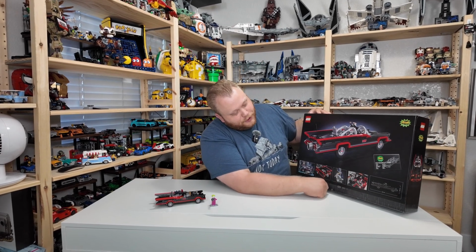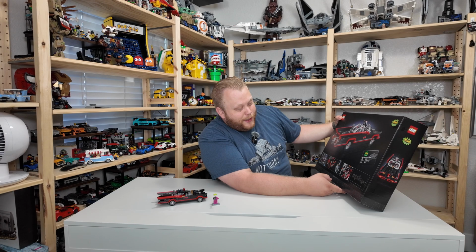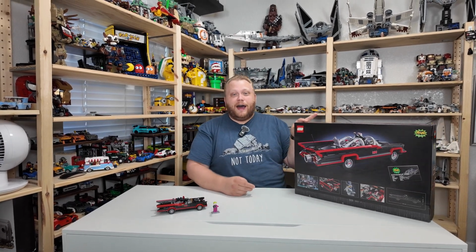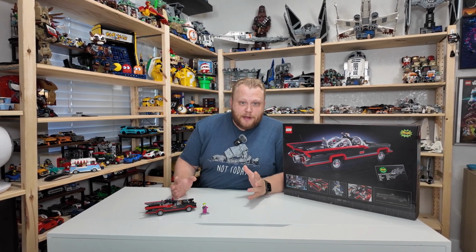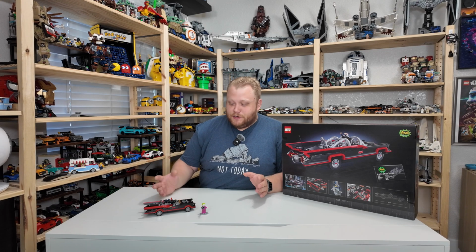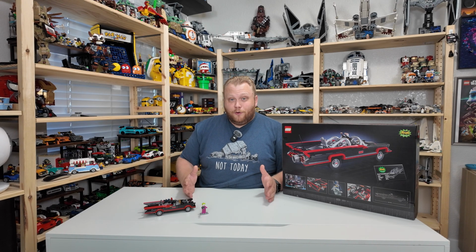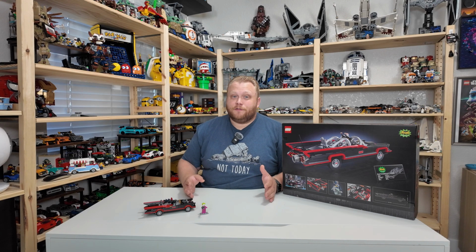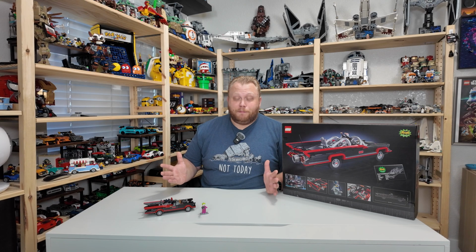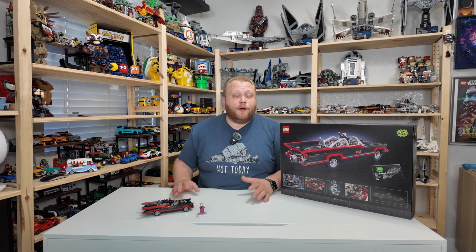Then we also have an interior shot of the actual vehicle, and then we get the actual dimensions, which is going to be 20 inches long and 5.5 inches high. Jabba's sail barge, which I just wrapped up yesterday, was 31.5 inches. This is 11 inches smaller. 20 inches is really large for an icon-sized vehicle. It's going to be bigger than the DeLorean, and like I said, as big as the Ecto 1.